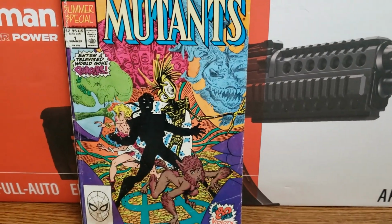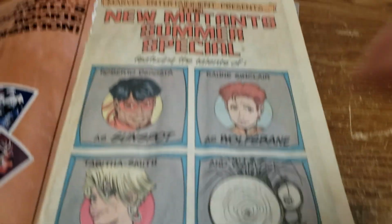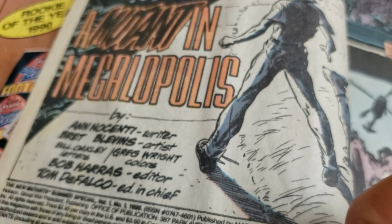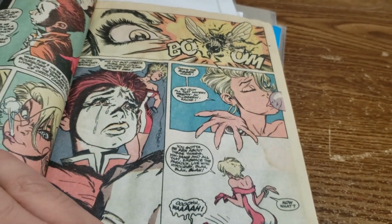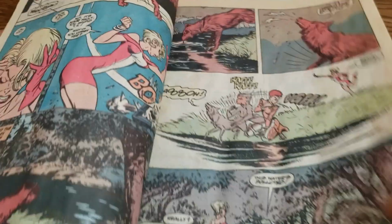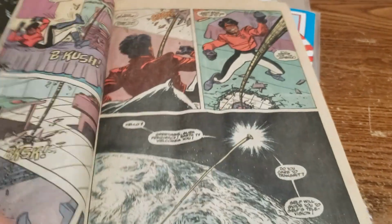New Mutants Summer Special, number 1. Let's see what's in here. This is pretty beat up. Nascenti, Brett Blevins. Oh yeah, this art looks pretty cool, though. It's cool how cartoony it is. Stylish, too. Unique kind of touches on it.